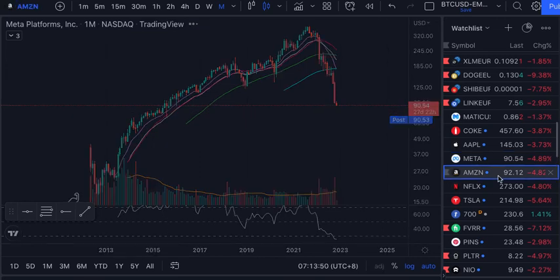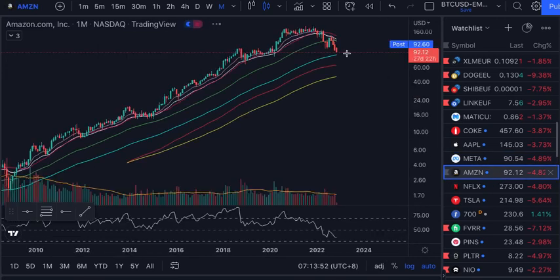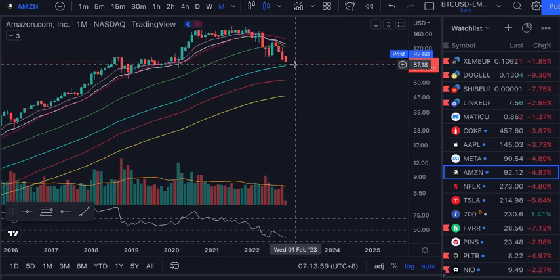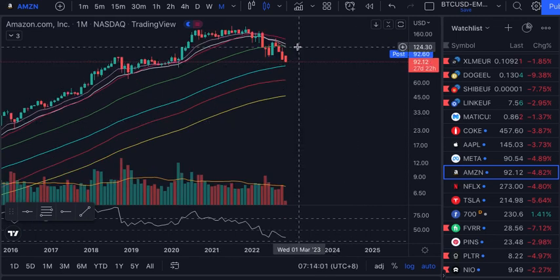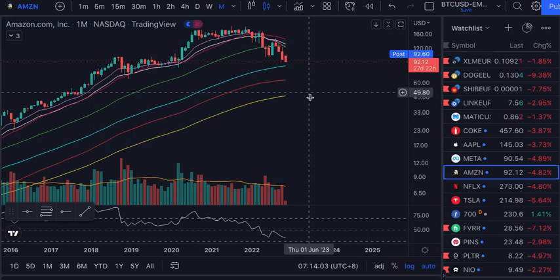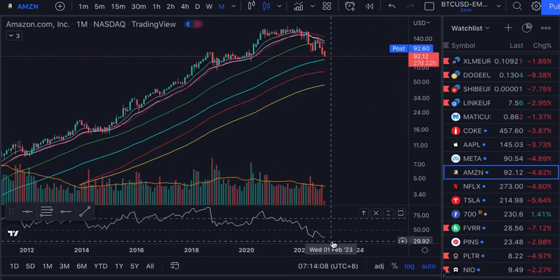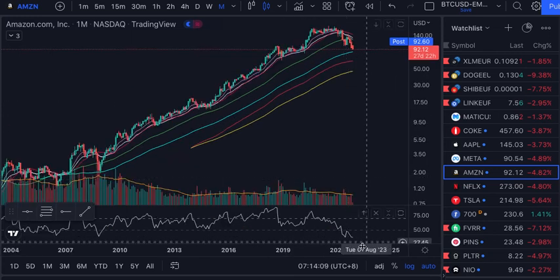Amazon, almost reaching the 100, so I think we will have a bounce here as well, and then maybe lower high and lower low, and then we have the 200s here on the moving average. RSI not oversold, that's what I'm looking at on Amazon.